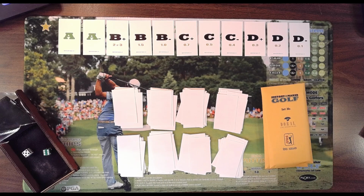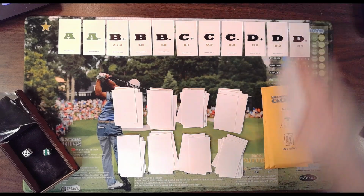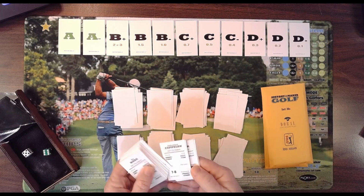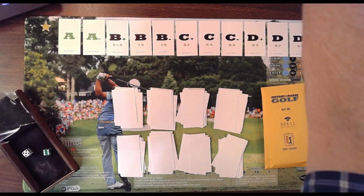So there's over 200 golfers in this set. So I took everybody who was a 7 or an 8 out. And so it's 6 and above. And again, that's just what I'm doing.